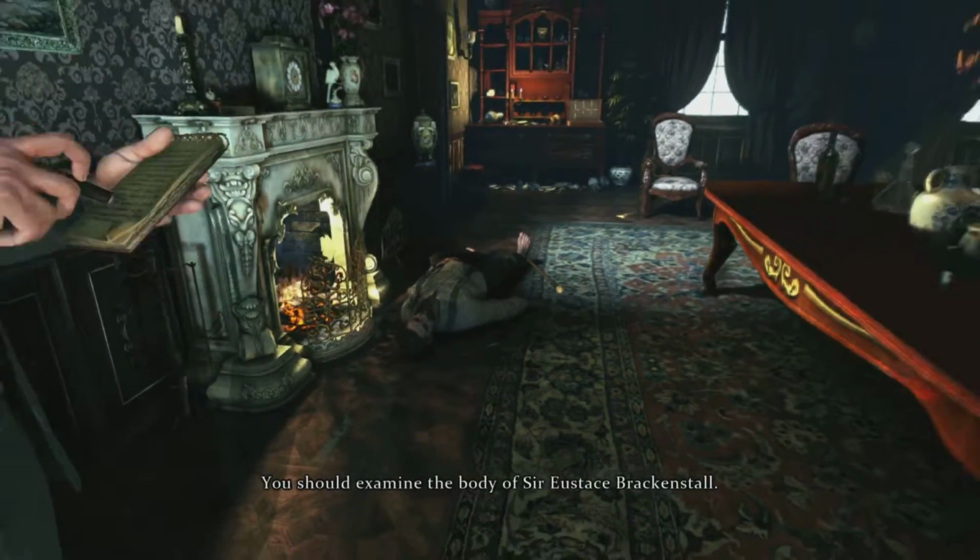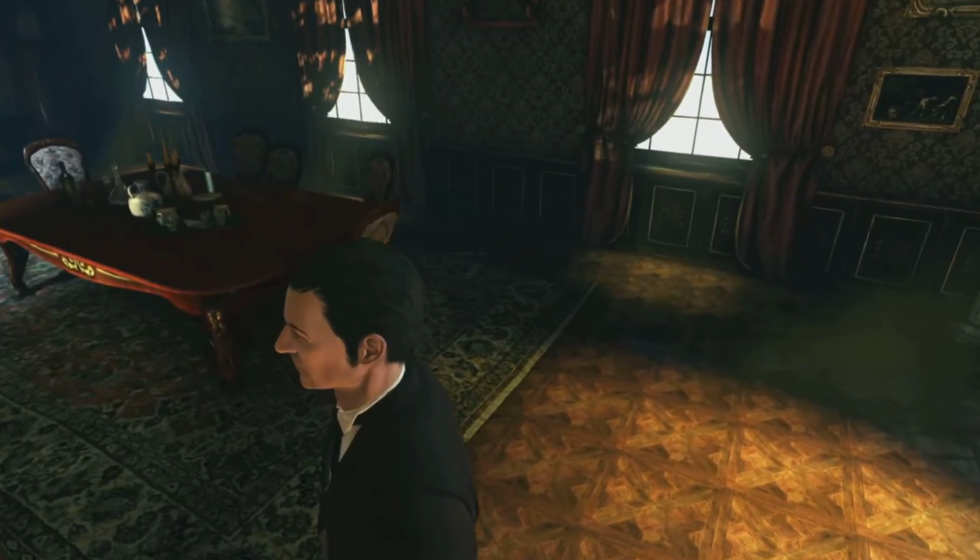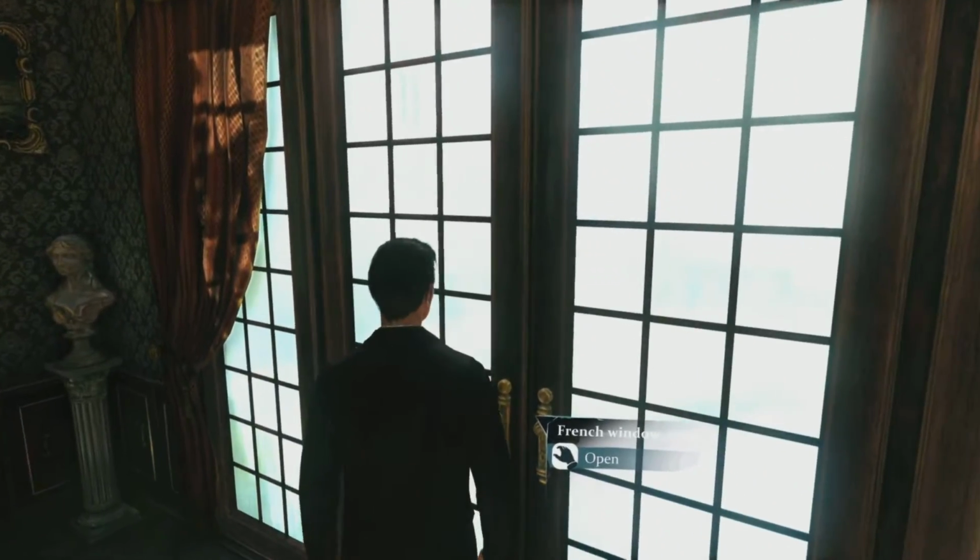You should examine the body of Sir Eustace Brackenstall. That's a good idea, Watson. I'm so glad you're being useful.